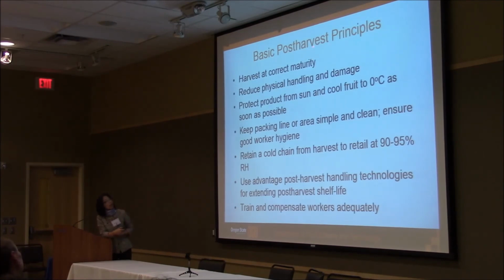Just the basic harvest and post-harvest principles. Of course, you want to harvest at the correct maturity, reduce physical handling and damage, protect the product from sun, and cool as quickly as you can. Also, keep the packing line or area simple and clean, ensure good worker hygiene, retain the cold chain from harvest to retail to the consumers, and maintain high relative humidity. Where possible, use advanced post-harvest technology to further extend shelf life. Of course, train and compensate your workers adequately.